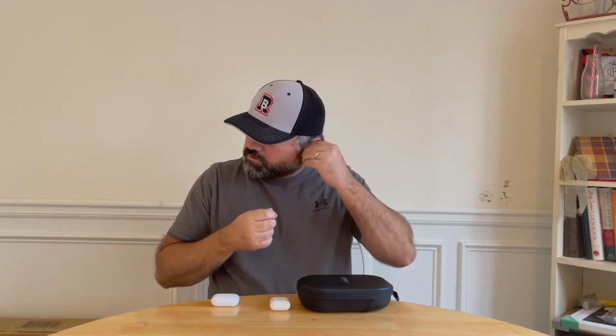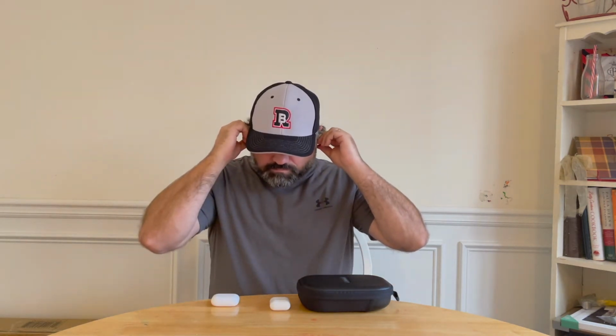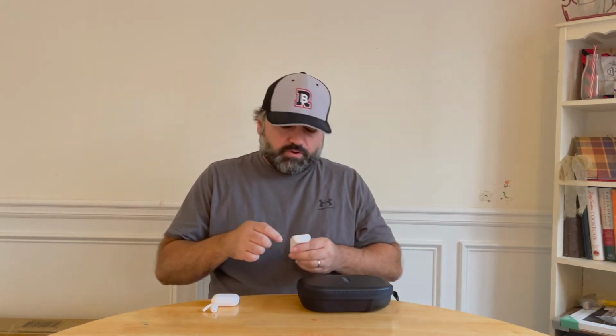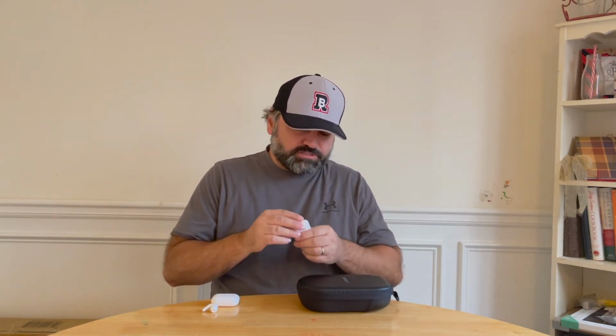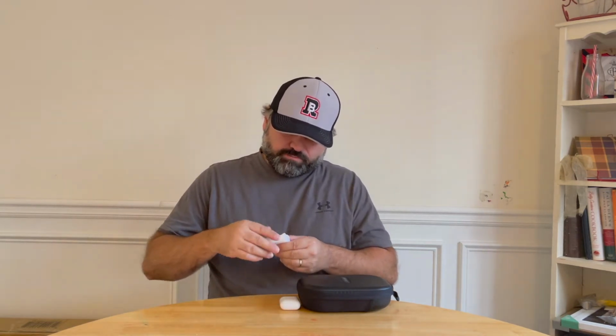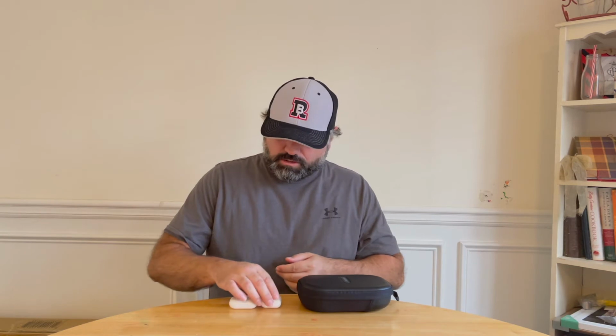So let me go ahead and actually put these in my ear just to show what these look like. And you can tell very quickly when you pull these out of the cases that they're both extremely well made. So your typical Apple quality. So again, just wanted to quickly show what these look like side by side.